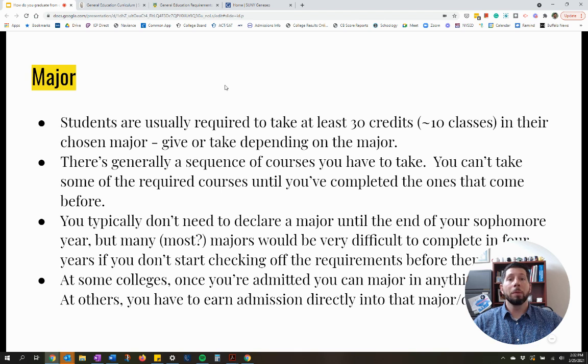Some programs are absolutely jam-packed, and they might be layered on top of each other. What I mean by that is, you might need to take certain courses before you're able to take other courses in the major. Again, engineering or biology would be good examples of that.